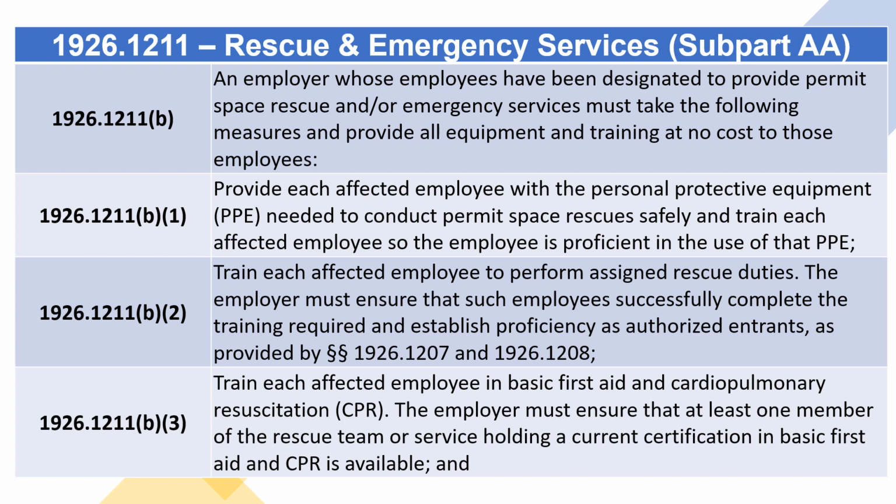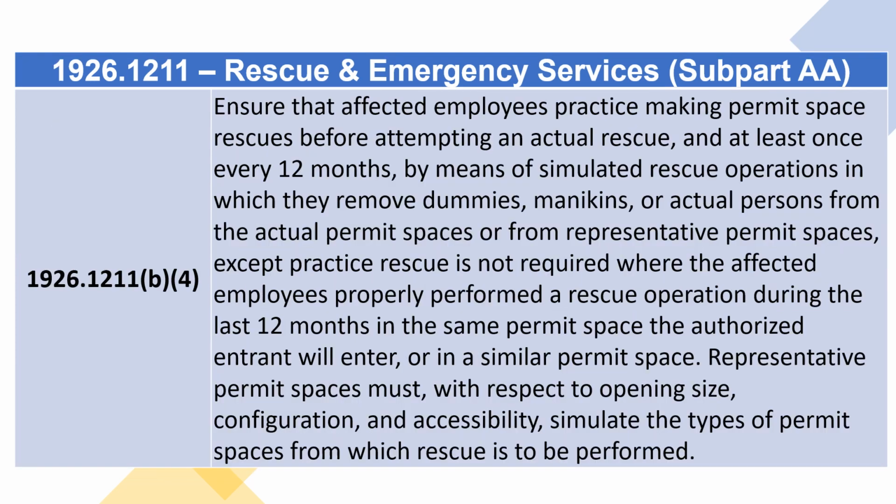The employer must ensure that at least one member of the rescue team or service holding a current certification in basic first aid and CPR is available, and ensure that affected employees practice making permit space rescues before attempting an actual rescue, and at least once every 12 months, by means of simulated rescue operations in which they remove dummies, mannequins, or actual persons from the actual permit spaces or from representative permit spaces.